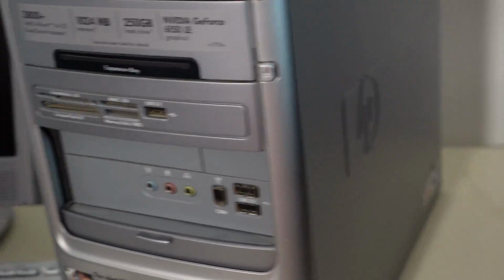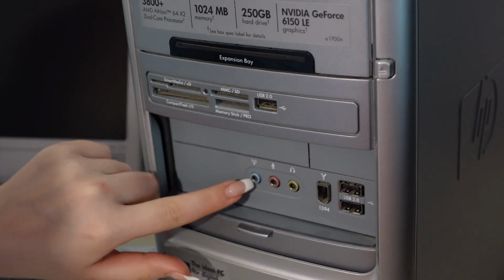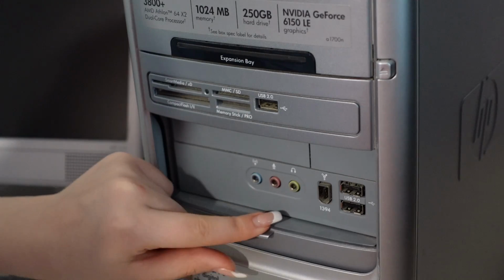Whoa! Camera just yeeted itself. I don't know what this is. Is this like a modem or something? The 1394. We have these cables here. One's for headphones, one's for microphone, and then this blue one, I don't know what this is.